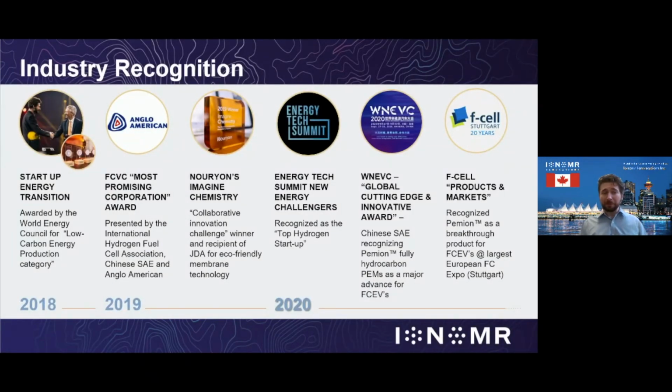So Ionomr has received significant industry recognition. In 2018, we were recognized by the World Energy Council for being a game changer in the cost of hydrogen. In 2019, Anglo-American and the Chinese Society of Automotive Engineers recognized us as the most promising corporation, both for the cost of hydrogen and as being a game changer in fuel cell technologies. Nurian, a JDA partner, as I mentioned, did a global survey of materials and solutions for hydrogen and chose Ionomr. We were called the top hydrogen startup in the Energy Tech Summit forum last year. And the SAE in China again recognized us as a cutting edge innovation in fuel cell technologies.